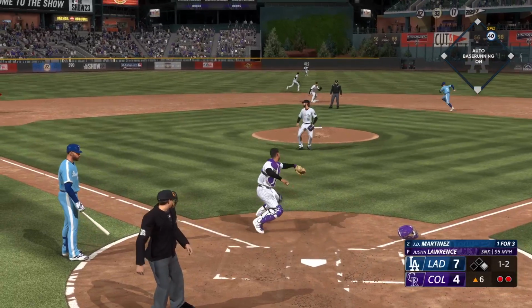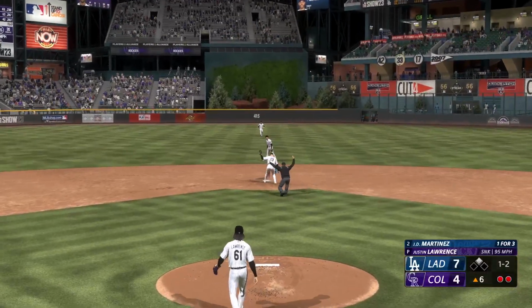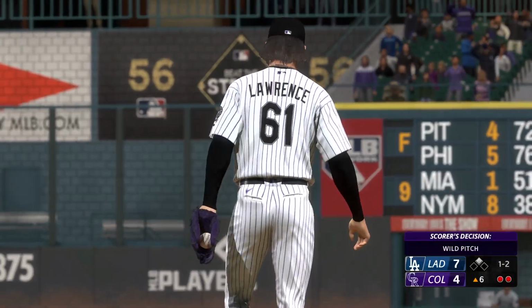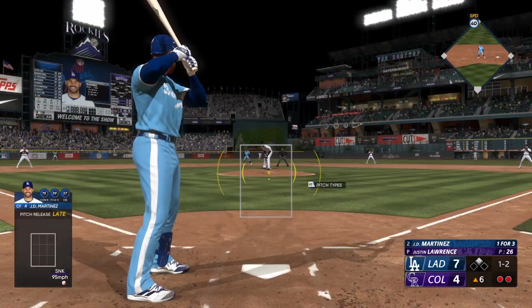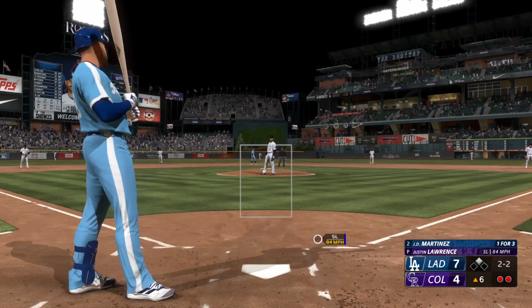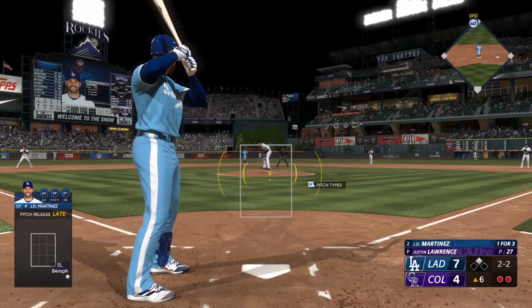This one in the dirt. Tag safe at second. And good hustle to move up. That's a wild pitch. Rojas at second with two down. They tried to get him to chase on a slider down and away.